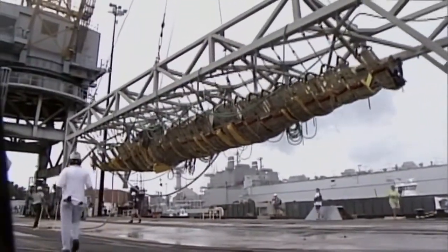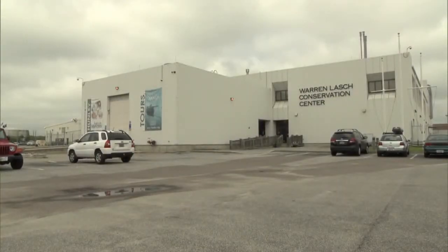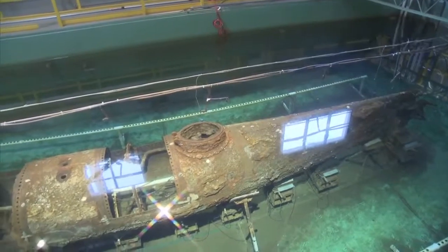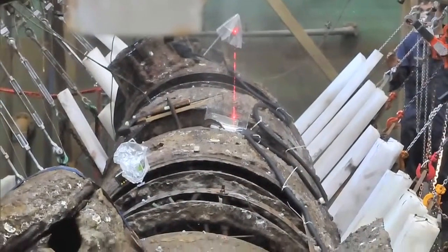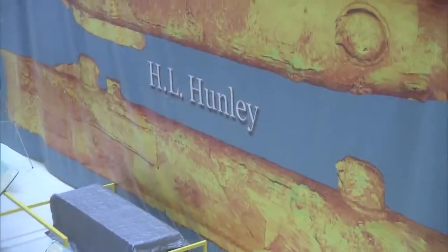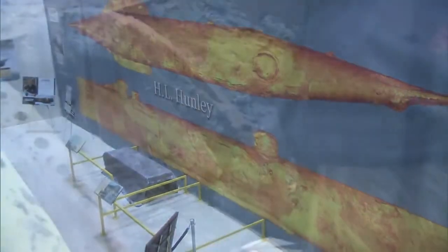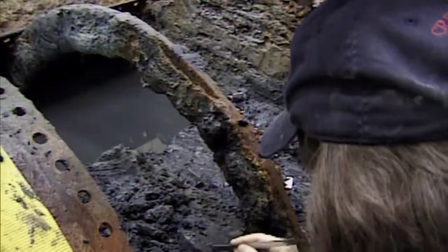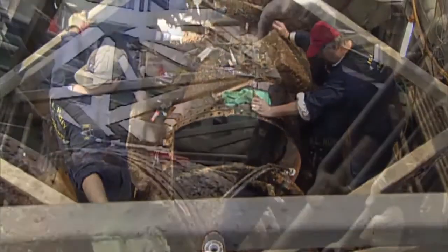The Hunley ended her celebrated journey from the ocean floor here at the Warren Lasch Conservation Center in Charleston, South Carolina. She was immediately immersed in a 55,000-gallon treatment tank. First, a scan was made of the entire submarine, which gave archaeologists a 2-scale rendering, helping them determine the best manner of access. Initially, they worked through an existing hole in one of the ballast tanks. Eventually, they pulled off the hull plates, essentially the lid on their sunken treasure chest.